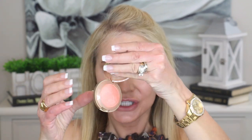What's the next step? The next step is blush. And I love this blush. This is an iconic but yet very inexpensive blush. It is the Milani Luminoso 105 Baked Blush. And look at that. Absolutely a gorgeous peach color with a little bit of highlighter. Isn't that pretty? Absolutely love it.